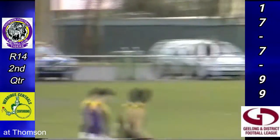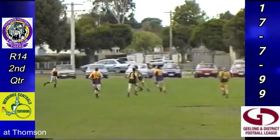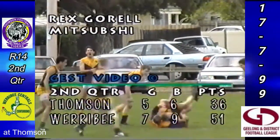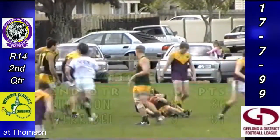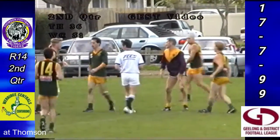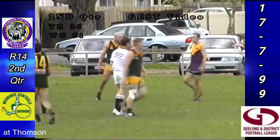25 minutes gone. Kick in. Comes from Matthew Hallam. Good kick for distance again. Shembry's the target. Maharis is against him. Off hands Delaney, wrapped up by Burns. Held to him, says the umpire, and we will have a ball up. On the point of the centre square at half forward for Thomson. Outer side, half forward flank.